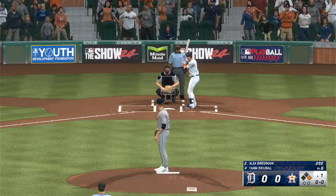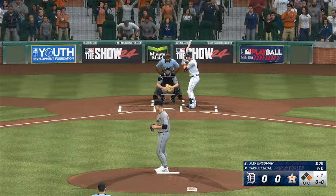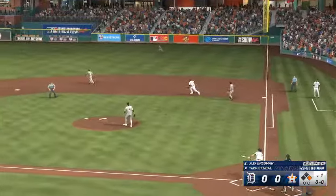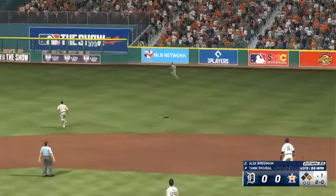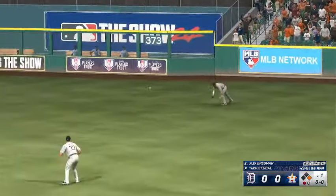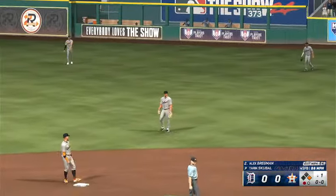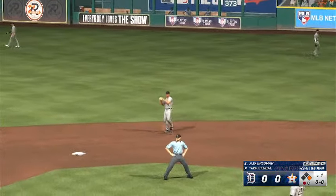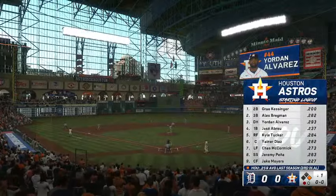Runner at first, and now it's Alex Bregman. He's someone that really beats up on right-handed pitching. The lefties, however, give him a little bit more trouble, and that one is batting third, the designated hitter. Now we check out the Astros lineup.